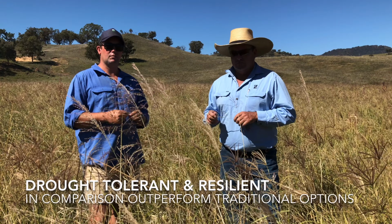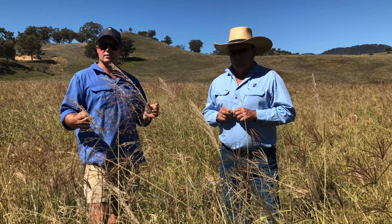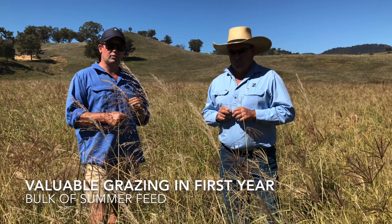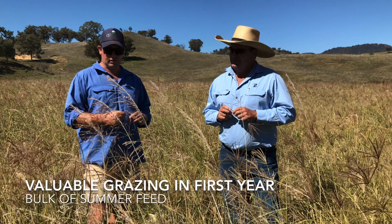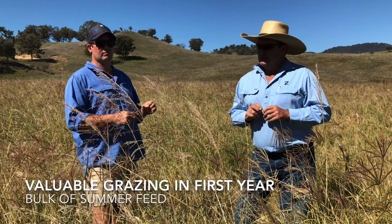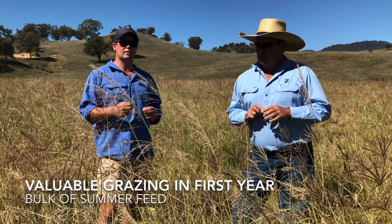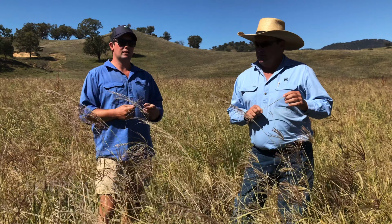So Rob's sown a couple of 100 hectares of these in November last year, and this is the result. The cattle are about to come on here, and it's quite a great stand in the first year. Rob might just touch on how he manages these and why it fits the system, providing so much summer feed for his cattle here at Ellerston.